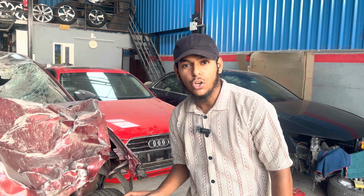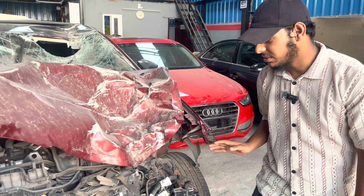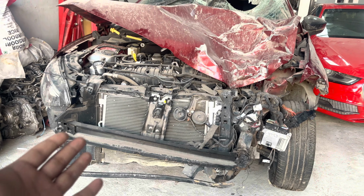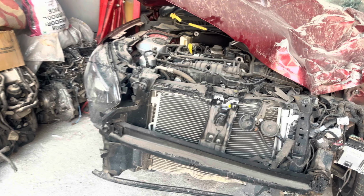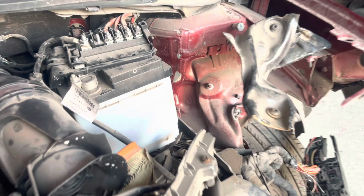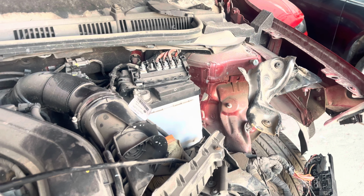I just bought the country's cheapest 2023 model Volkswagen Virtus, but there's a catch. I thought it was involved in a minor accident, but surely it doesn't look like it. This car was bought sight unseen, so I thought by replacing the front portion, the car would be ready. But after inspecting it thoroughly, I found out that there's damage on the strut tower. So, yep, there's a big issue over there.